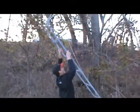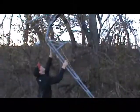And here's a dumbass with the tree stand in his hand. He's stealing it. What are you doing, Britton? What are you doing? There's Lincoln over there helping him.